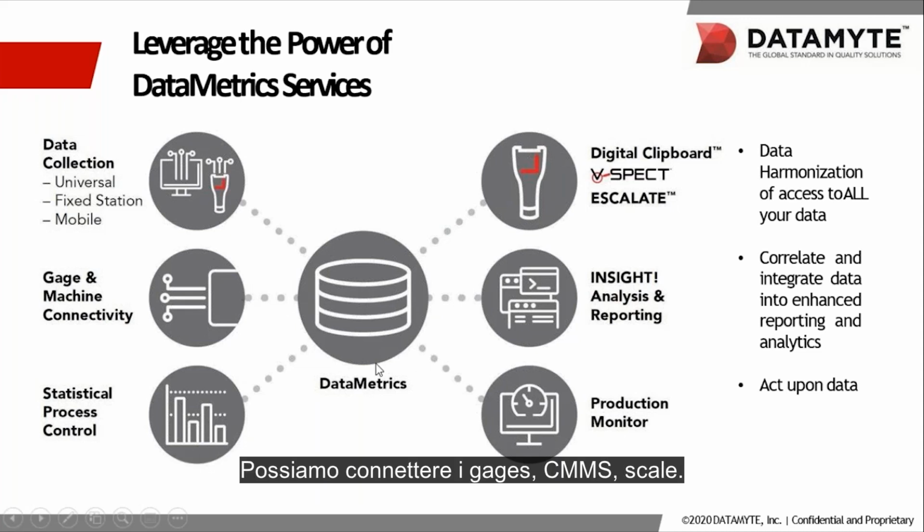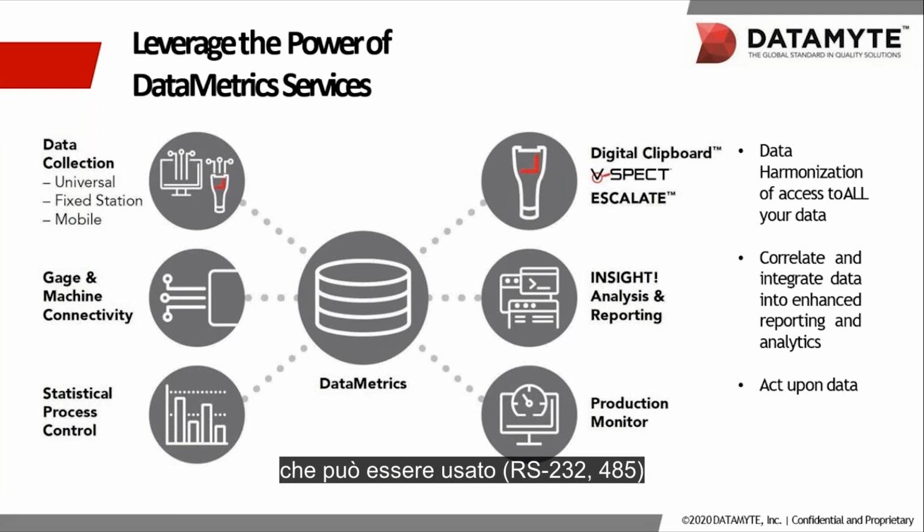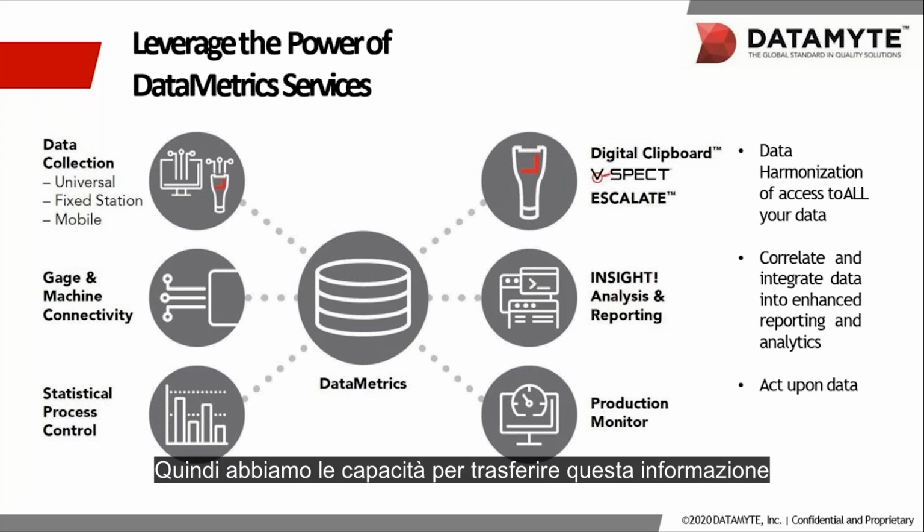We can connect gauges, CMMs, scales. So nearly on connectability, everything that has a serial output on a machine, that can be USB, RS-232, 485, whatever, and a file output, we can take it in. So we have the capability to parse that information and to get out the exact data that is in these files, what is needed for the statistics: upper limits, lower limits, the nominal value, etc.